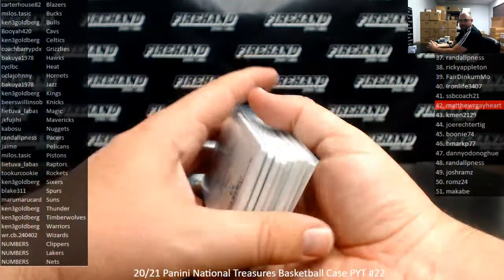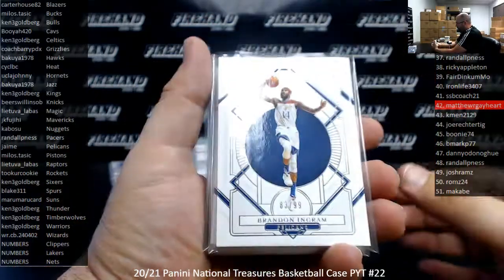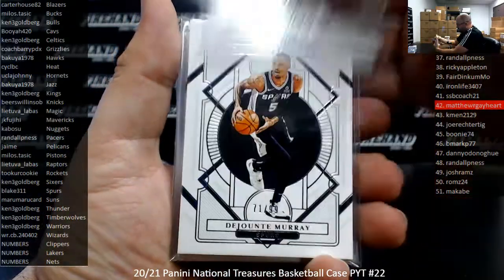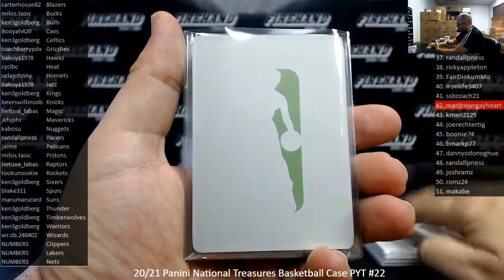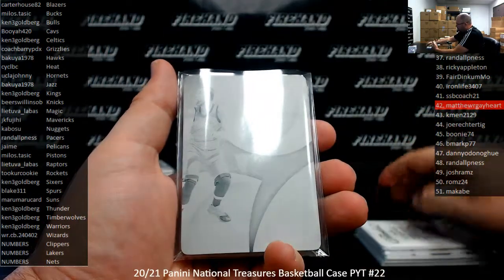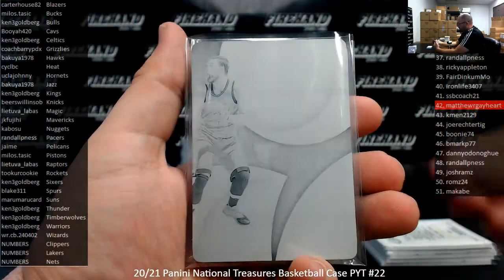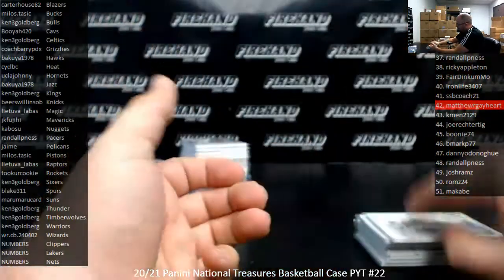All right, guys, here's our recap. 2021 National Treasures Basketball PYT Case 22. Thank you for joining in. Here's what we pulled. All right, number 99, Brandon Ingram, Dejounte Murray, the 49 Aaron Fox, and Kyle Lowry. 101 printing plates. This one's Kawhi Leonard's NBA logo gems from last year's Flawless Clippers, LeBron, Clippers, Kawhi Leonard. Marc Gasol, Kawhi Leonard, Raptors, and Rudy Gobert.